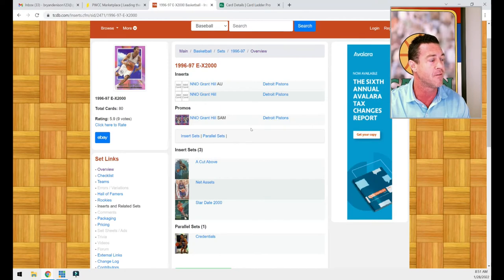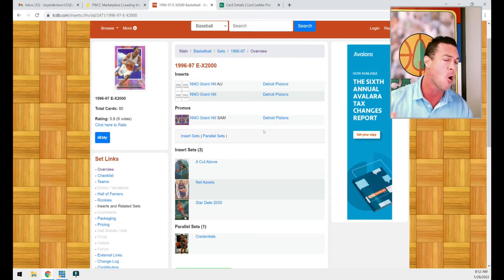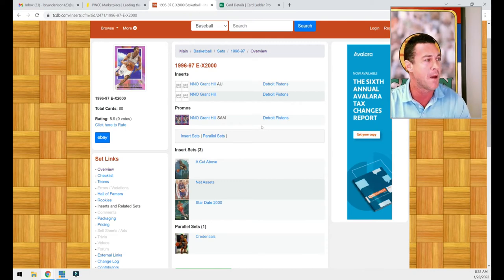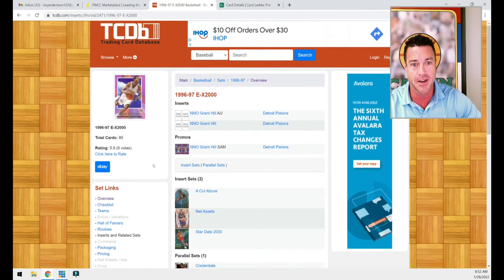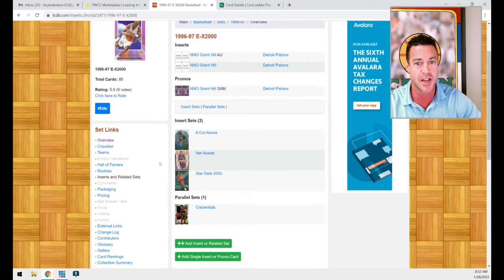I've got that pulled up. Trading Card Database, for those of you who don't know, is a great resource and a great source of information regarding all of the basketball card sets that are out there, going way back as far as you can imagine. So I've pulled up the 96, 97 EX2000 set. It is an 82 card base set. Cards number 81 and 82 are checklists, so there's 80 players in the checklist.